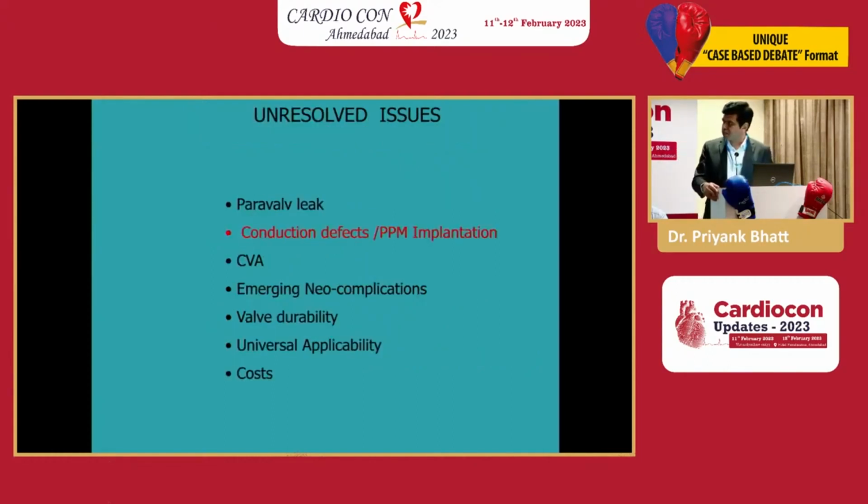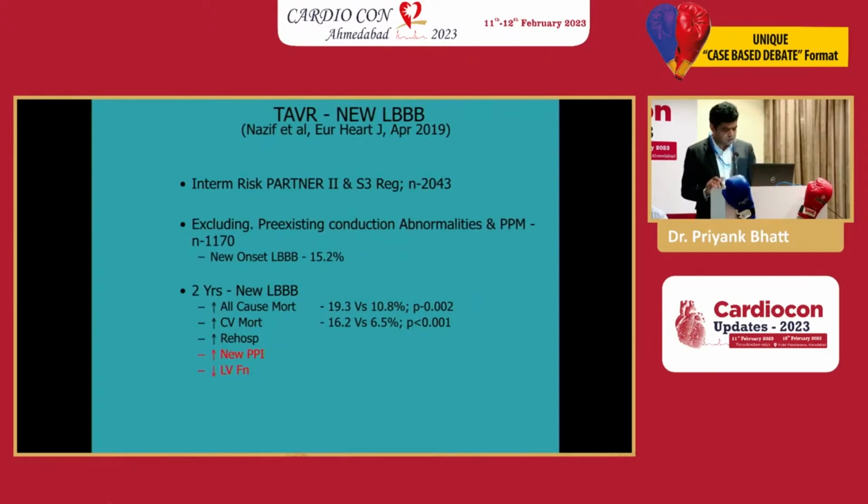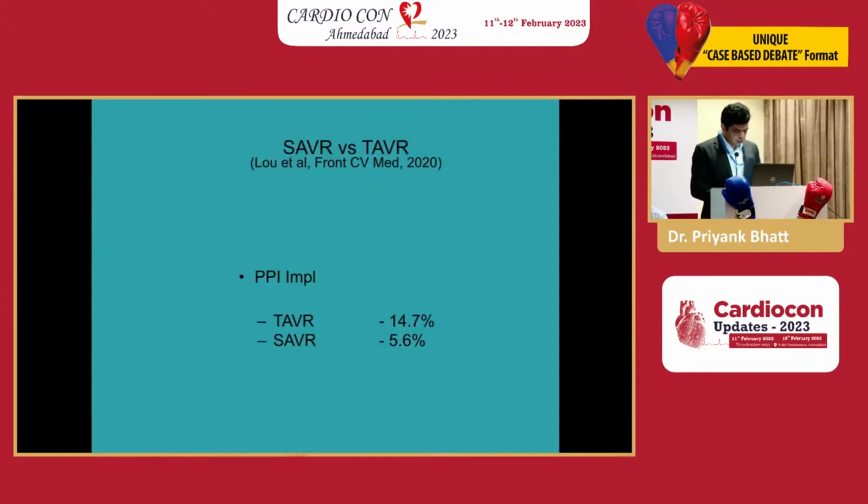Second is, of course, the implantation of a permanent pacemaker, conduction defects. It is assumed that serious AV block happens in 1 in 6 TAVI patients. Surgically speaking, because we are operating directly under vision, it is very rare. These days we hardly see heart blocks. If I rush it through, as per this 2020 article, the permanent pacemaker implantation was 14% in TAVR versus 5.6% in surgical valves.